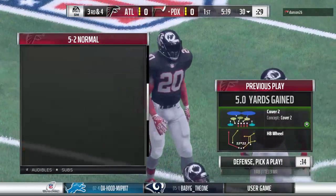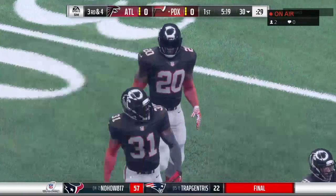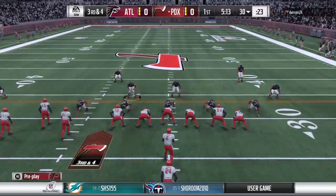And on the first drive, that can also help establish some rhythm, right? I think so, and gets everyone involved. They feel like they're part of it, and really gets them amped up as they go forward. And they'll look to avoid an early 3 and out here on 3rd and 4.